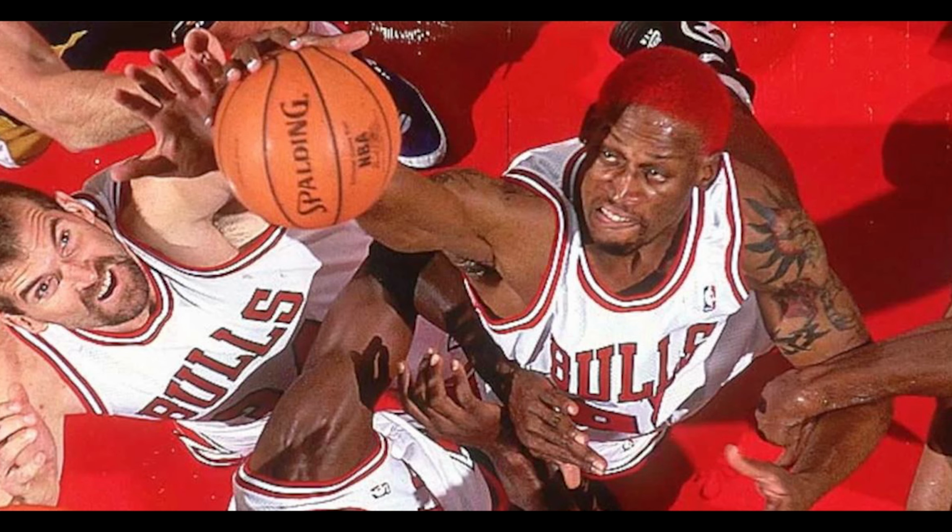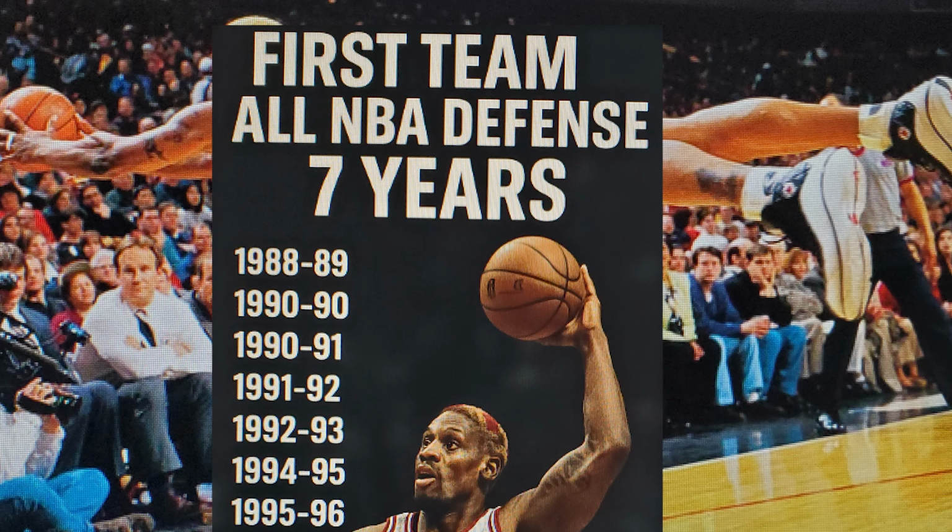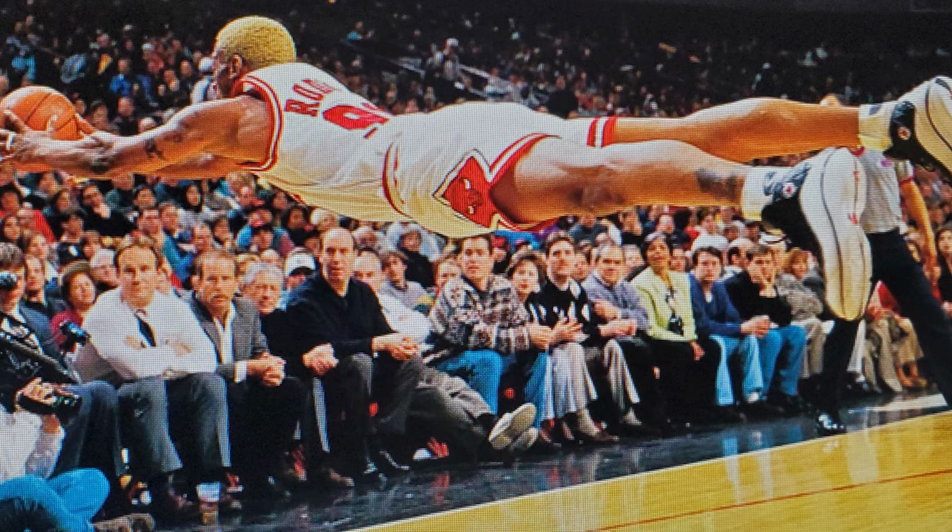Rodman was also a great, versatile defender. All-NBA first-team defense 7 times. He could guard positions 1 through 5. But if he averages 2 rebounds a game, no matter how great, how versatile his defense, he does not get into the Naismith. At 6'7", he was not huge by NBA standards like Wilt, Russell, Mikan.